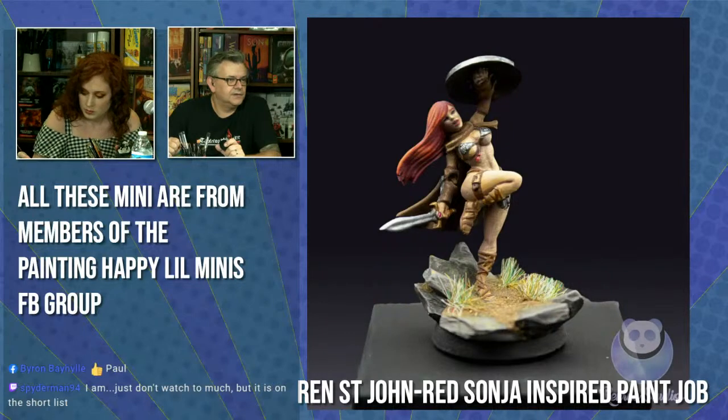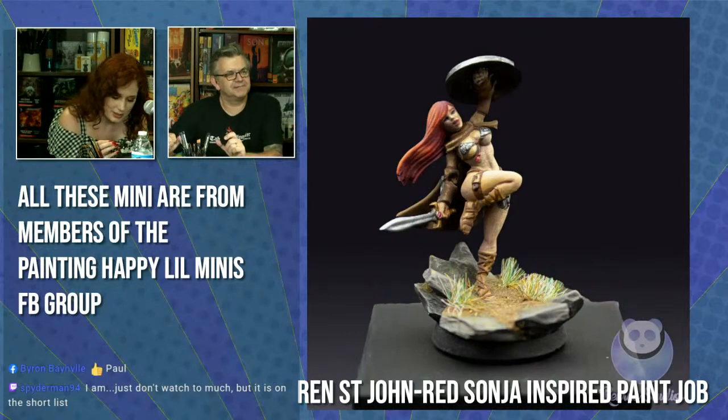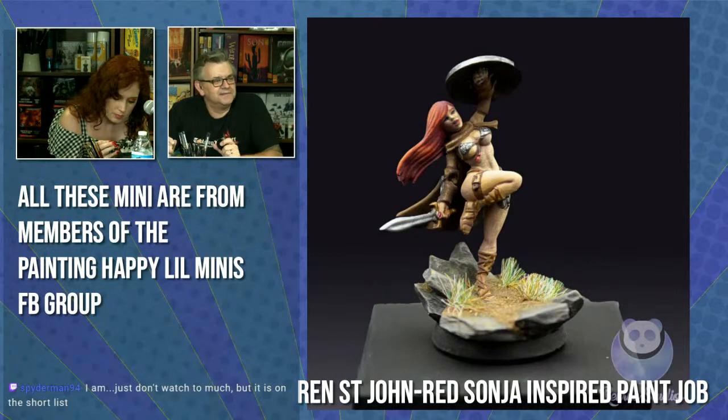Ren with a Red Sonja inspired paint job. I'm looking for Red Sonja. Have you seen her? It's my favorite line from that movie. It's the only one I can remember. But this is looking great.